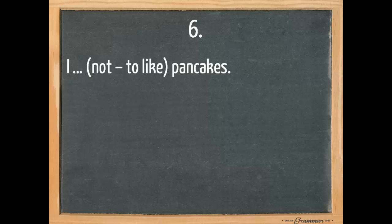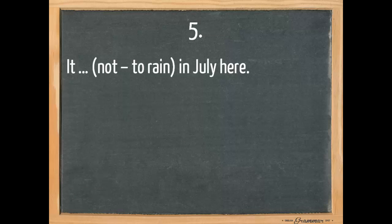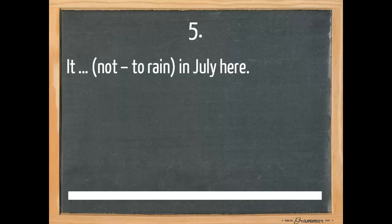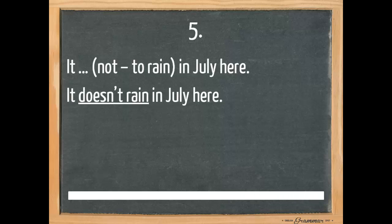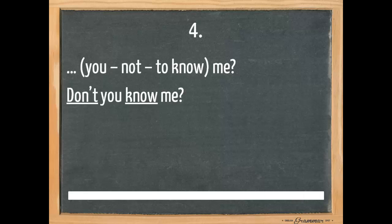I not to like pancakes. Also with negations in the present simple, we need the verb to do. So here the answer is, I don't like pancakes. It not to rain in July here. It doesn't rain in July here. Remember, third person singular, and we need a helping verb to do, so it becomes does, and don't put the S after rain. You not to know me. Don't you know me?